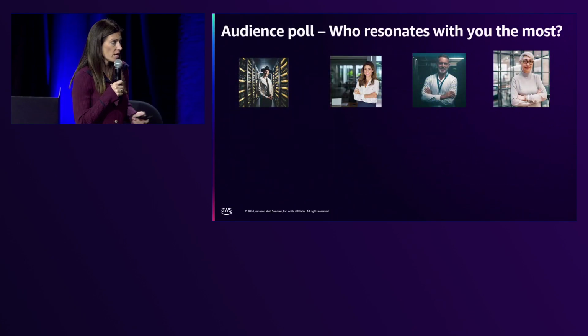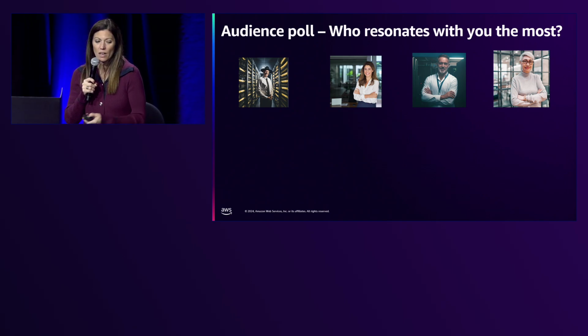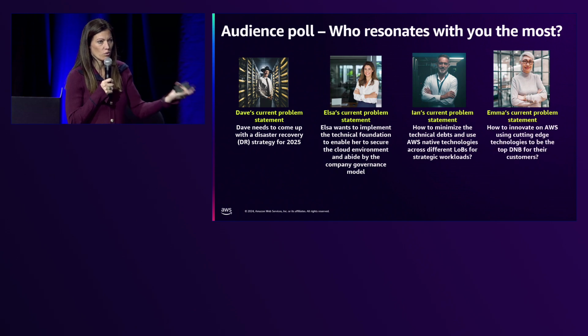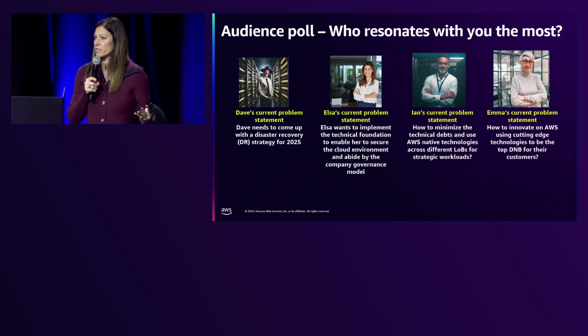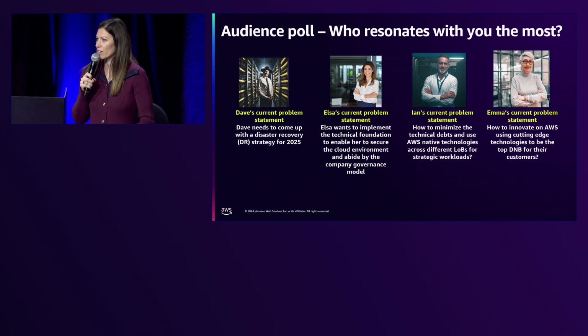So before I hand it over to Eric to talk through how we actually begin to work with customers in these phases, I'd like to take a poll. It really helps us here on stage know who's in the audience and helps us tailor our conversation for you. So just by show of hands, how many of you in the audience can really relate to the Data Center Dave persona and his cowboy hat here?